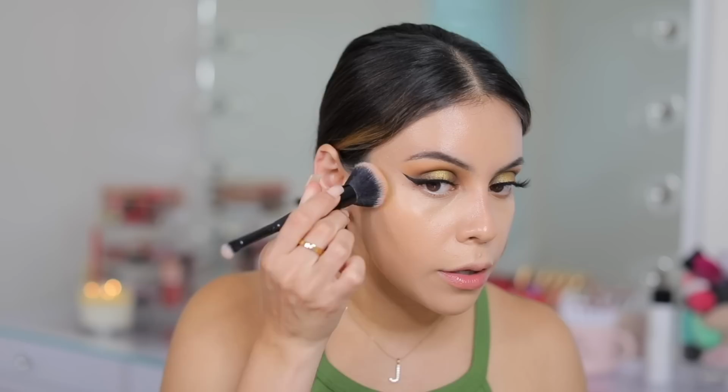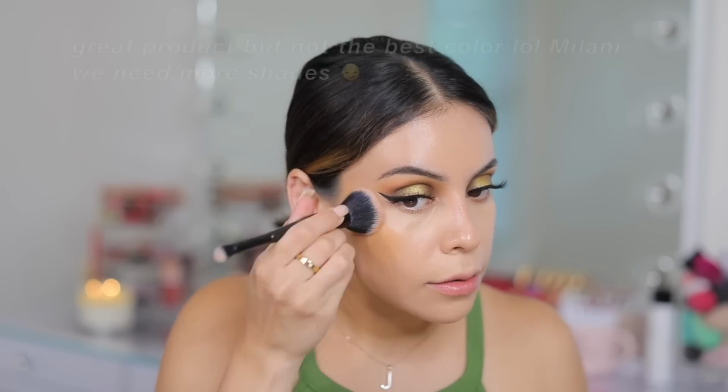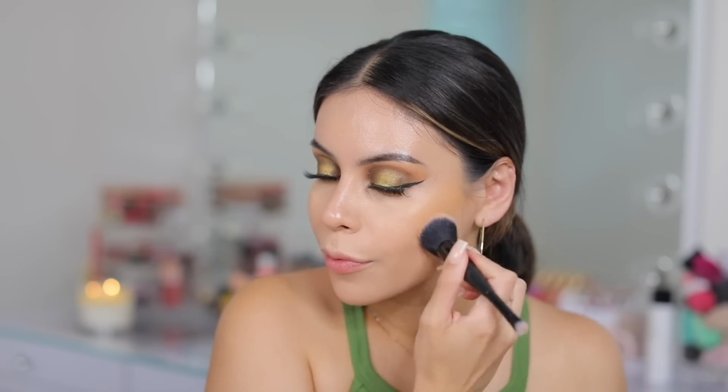I'm gonna do a little cream bronzer with the cream to powder foundation from Milani. This one's in the shade Warm Sand. I'm gonna try this out as a little bronzer moment, but we'll see because it does look kind of orangey. This is beautiful, this cream to powder foundation. I would love it if Milani extended the shade range on this because it is stunning.